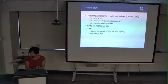As she said, there are 4 mini CEXs, 2 professional qualities reflections. Did any of you go to UNSW? Pretty much like a portfolio. Thought you were done with it, but you're not. And 2 learning needs analyses.